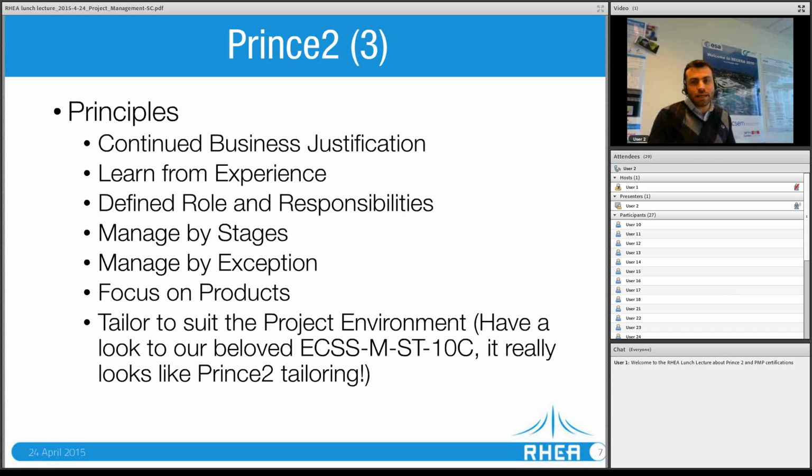This can be seen in a lot of projects that we have day to day, especially not the smallest ones, but you always have this clear definition of stages. Then there is manage by exception. This is not so intuitive as a principle, but it is always related to time, cost, quality, scope, risk, and benefit. It means that at each level of responsibility, you need to manage inside your frame of parameters. You shall not go outside your frame of parameters.